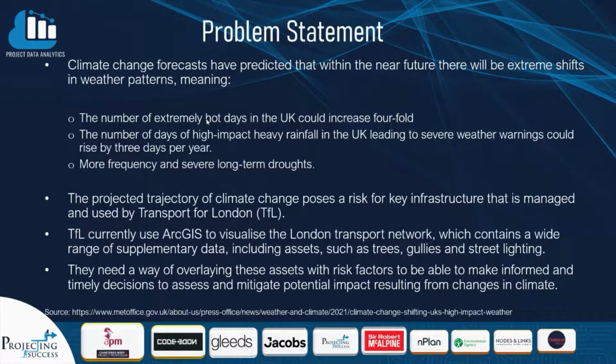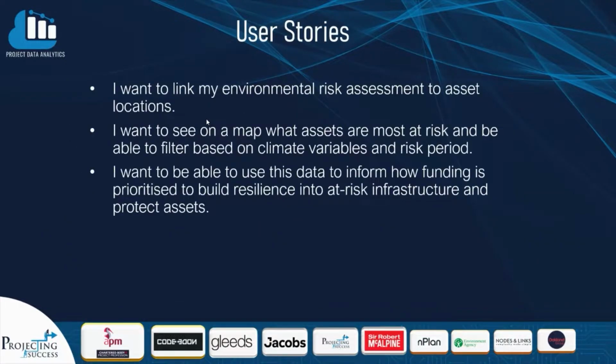This contains a wide range of supplementary data, including assets such as trees, gullies and street lighting. They need a way of overlaying these assets with risk factors to be able to make informed and timely decisions to assess and mitigate potential impact resulting from changes in climate. So they want to link the environmental risk assessment provided by the Environment Agency to their asset locations in ArcGIS.